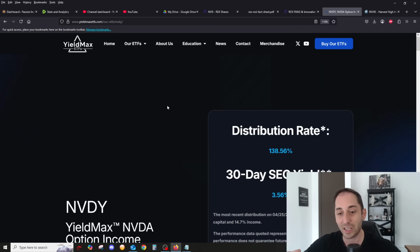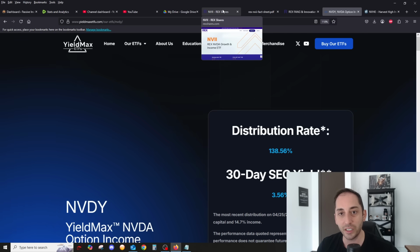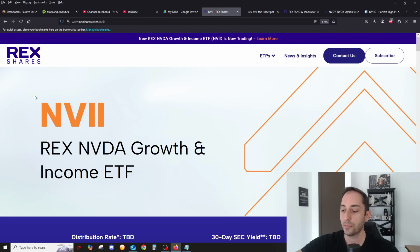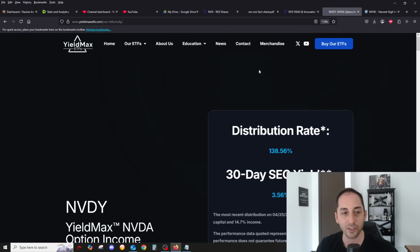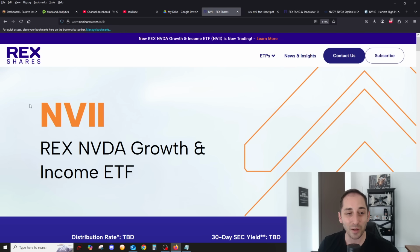So you have a lot of upside cap when it comes to Nvidia there. Here, you're literally getting half. They're writing covered calls on half of the portfolio, whereas YieldMax, it's called YieldMax for a reason. They're covering 100% of the portfolio, no leverage. So my personal opinion, I think this one is definitely much more superior.